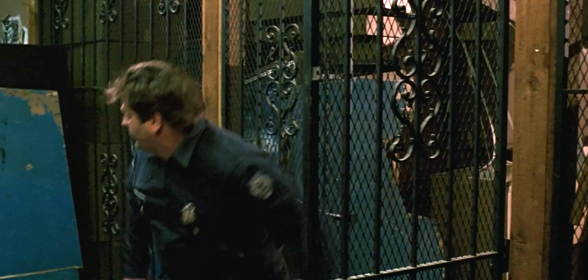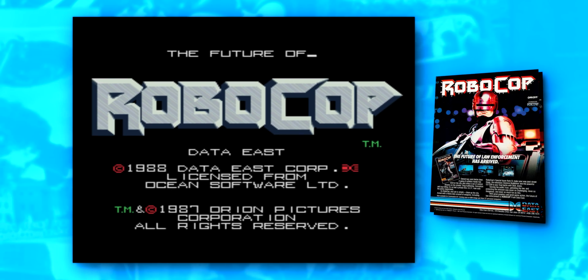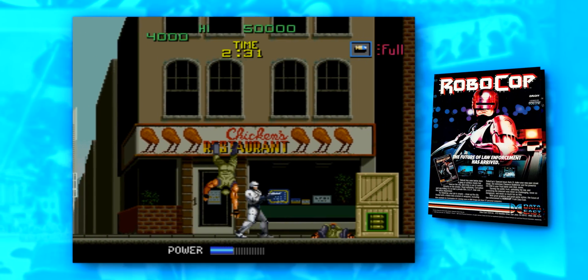There's also a scene showing some broken cabinets, one of which is a heavily destroyed Dragon's Lair system with the logo blacked out with paint. It seems like they went to great lengths to show no brands except for what Data East owned licenses to. So what made Data East so special? Well, if I had to guess, I'd say it was probably because of their existing relationship with the Robocop franchise, as they were the ones who released the original Robocop arcade game.